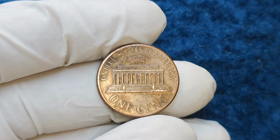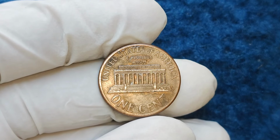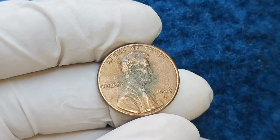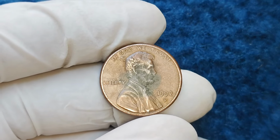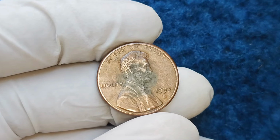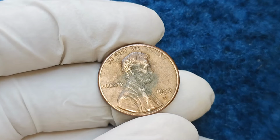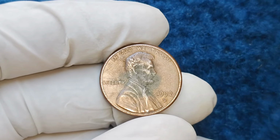If you're lucky enough to stumble upon one of these rare pennies, you could be holding a coin worth millions. And hey, even if you don't find one, the thrill of the hunt and learning about these rare treasures is what makes coin collecting so much fun. Who knows? Your next penny might be the one that makes you a millionaire.